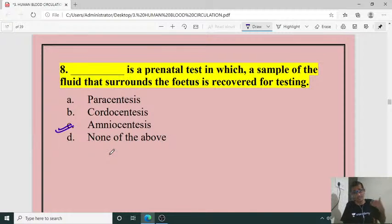But for sex determination also, this amniocentesis test in some areas or in some conditions is going to be misused. So for that, proper steps should be taken. So the right answer for the eighth one is C.